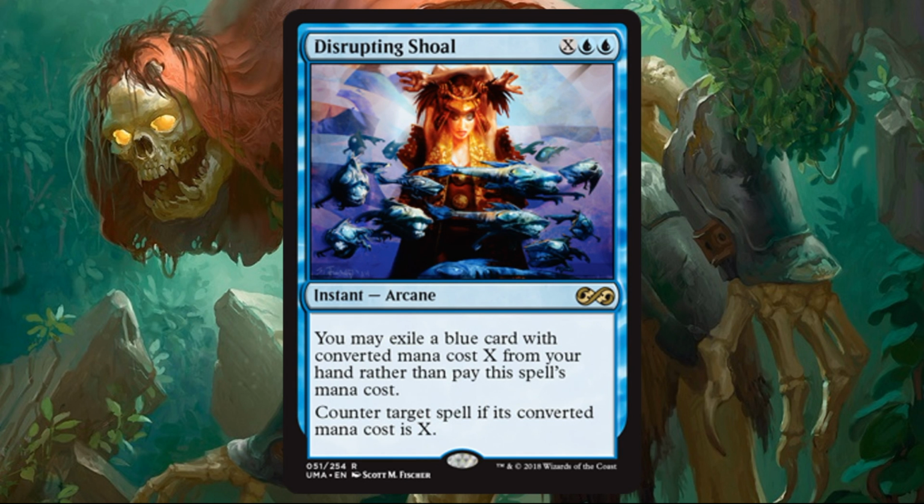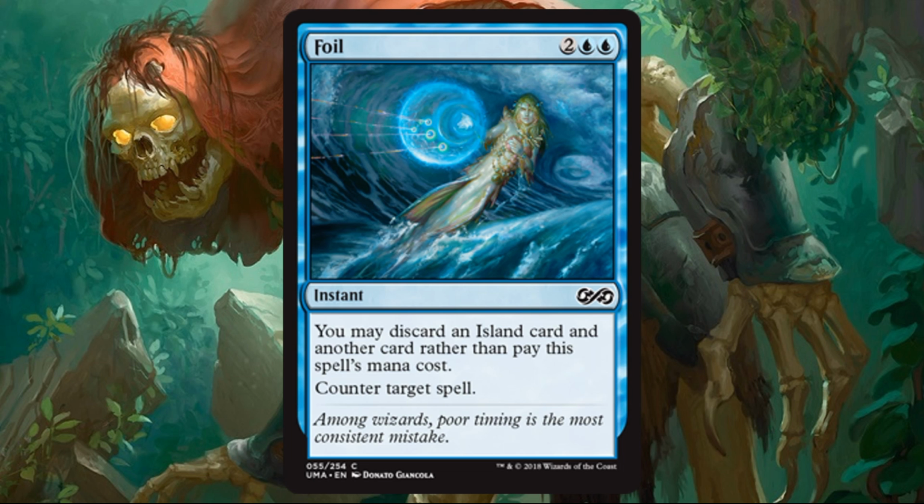Disrupting Shoal. Never been reprinted before, from Betrayers of Kamigawa. That copy will cost you $11, $12. Foils, forget about it, closer to $38. This does see Legacy play out of sideboards of Manaless Dredge. Now you can get another chance to get a foil, and it's got brand new art, and maybe most importantly, it's gone down from uncommon to common, so welcome to Pauper.